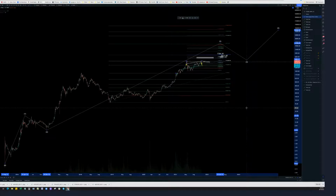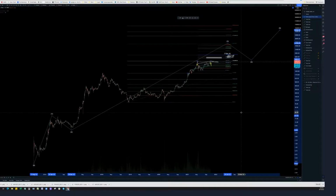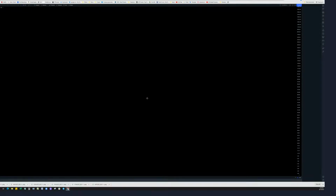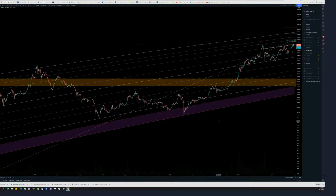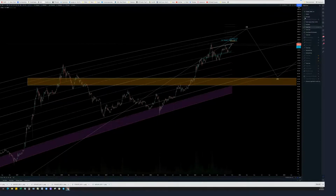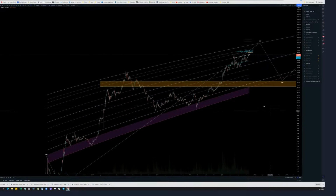Okay, I've done it. I've got to find it. I don't know what I've done with it. If you could be patient, just give me a sec. What's this? Index, all right. I really don't understand where that chart went. I was working on this yesterday. Ethereum. Could this be it? I need to clean up my charts. Could this be it? Yes, there you go. That's my big picture.